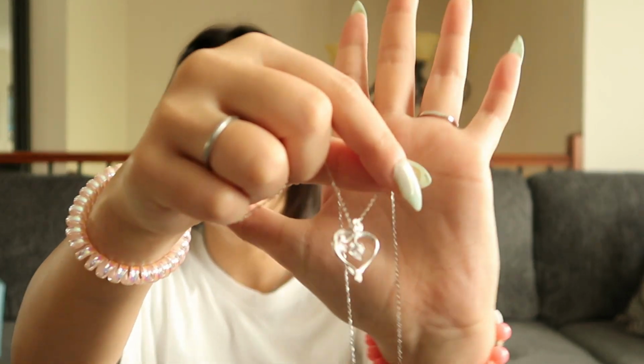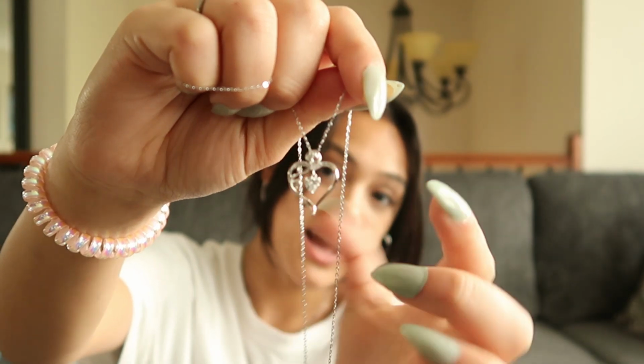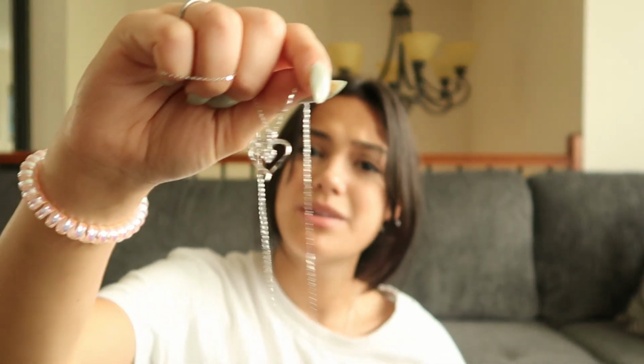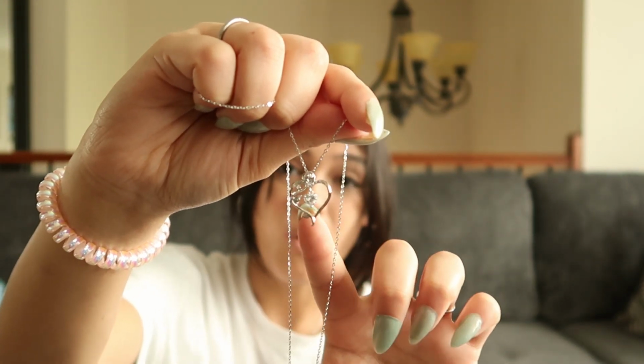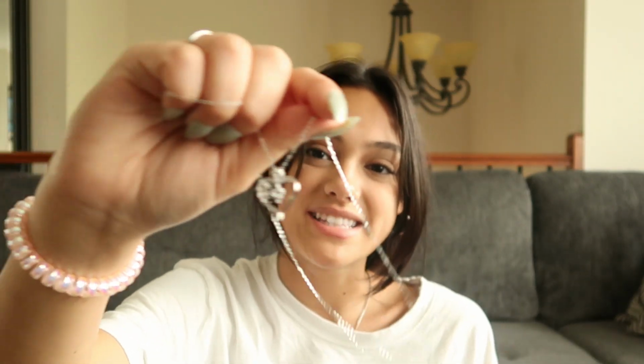So I'll give you guys a little close-up of it. It is so gorgeous. I love this necklace. It has this little rose up here, and it has the stem or the vine, I'm not sure what the name is, and it basically turns into the heart. And then in the center it has the little hanging white topaz, and I just find that so cute because I love how it just hangs there and dances around like it's free.